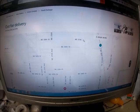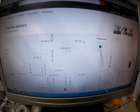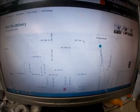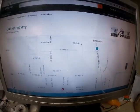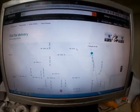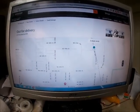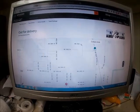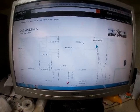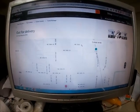GoPro, stop recording. GoPro, stop recording. Dadgone it. GoPro, stop recording. GoPro, turn off. You hard-headed sucker. GoPro, stop recording.